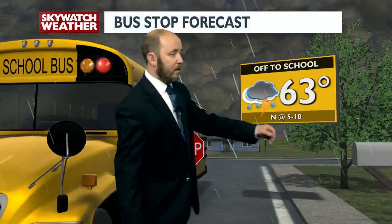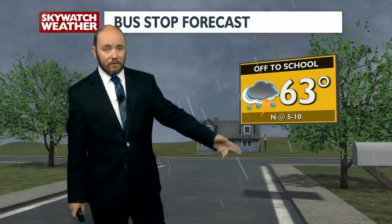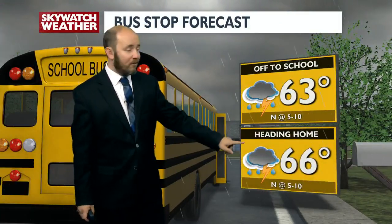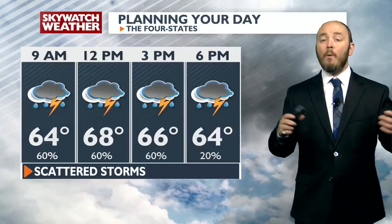Kids getting on the bus this morning. Boy, I've got a lot of things to get through here. I apologize. 63, few scattered storms, north breeze 5 to 10 when that bus brings them home. A few scattered storms at about 66. No major warming taking place today. Very nice temperatures, about the upper 60s out there, and showers and storms wrapping up as we head later into the evening. We will talk more in detail about these storms and what we're expecting over the next few days here in just a few more minutes.